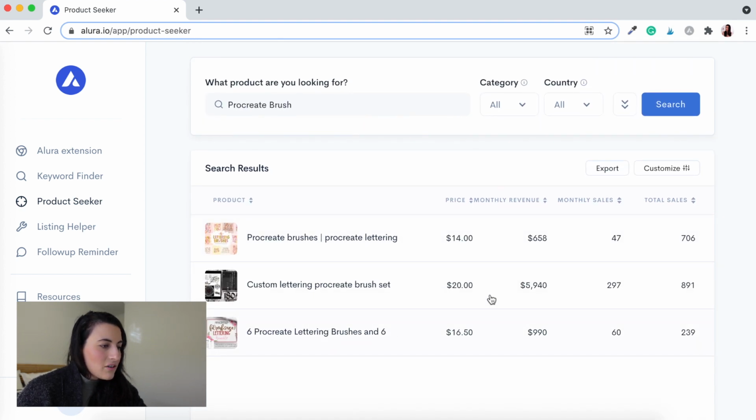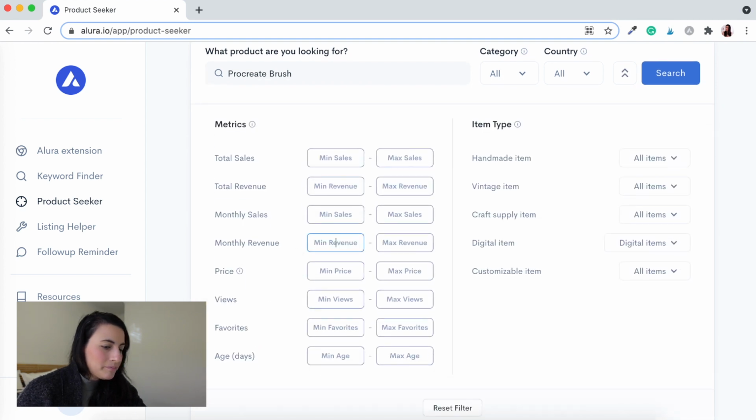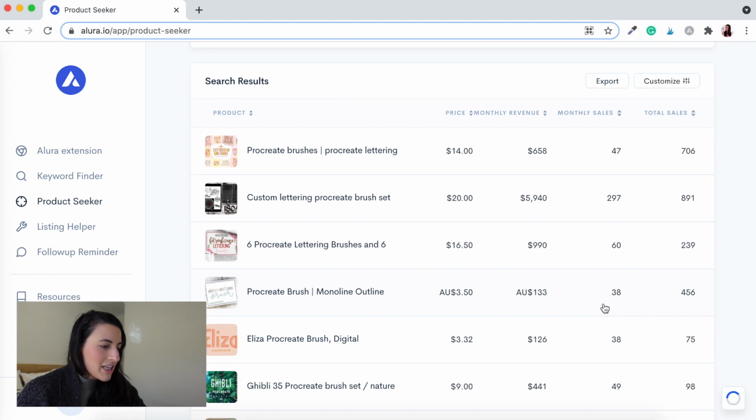As you can see, there's only the 3 here, but let's say I took off the monthly revenue and let's go to total monthly sales and put in 30 there, because as I mentioned, the actual price per individual item might be a lot less. So you can see here, Procreate Brush, a $3.50 item, but they've sold 133 of them. That's actually pretty good when you think about it. It's had 38 monthly sales. So yeah, just something to think about.